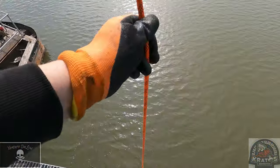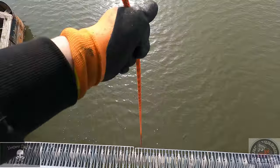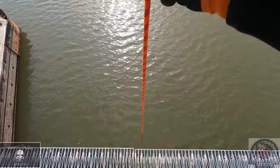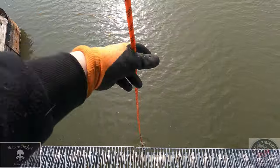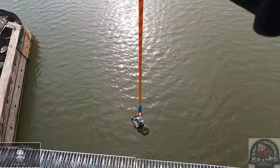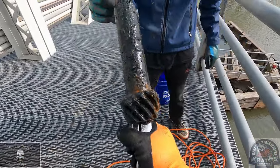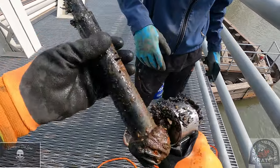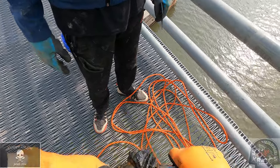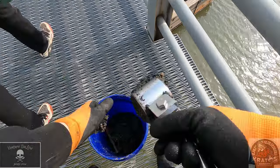Okay, I just kind of threw straight down by accident, and she's heavy. Let's see what we got. Full magnet. Ooh, look at that, we got some gears. Full magnet, told you. We got a pinion gear. That's snapped. It's not snapped, that's where it threads in at. Old pinion gear. Oh, Dan, it's heavy. Told you it was.